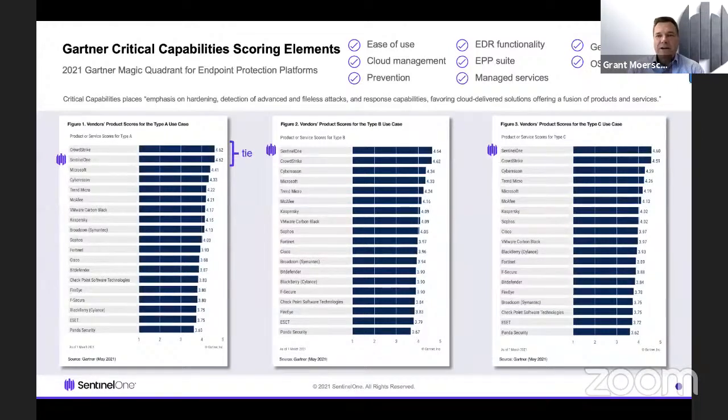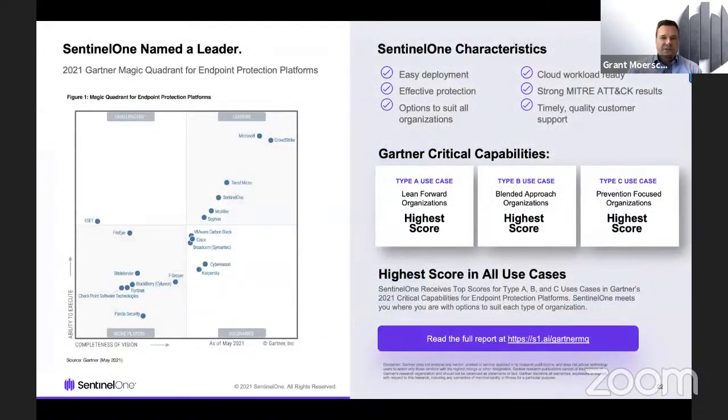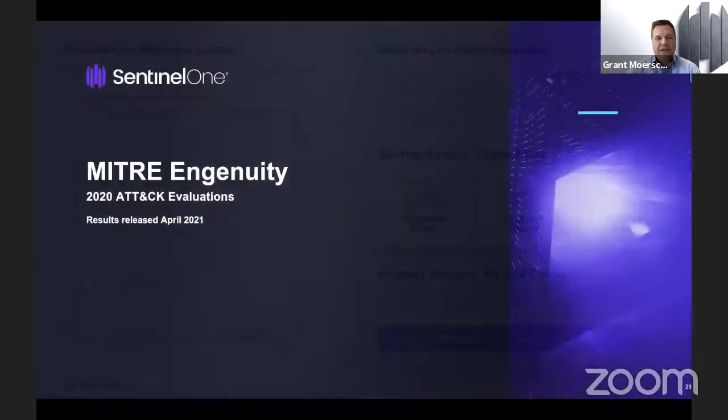So yeah, very excited about these results. Here's the overview, and I won't beat this to death, but highest scores across the board for critical capabilities, and just named a leader. Very pleased. So thank you all.